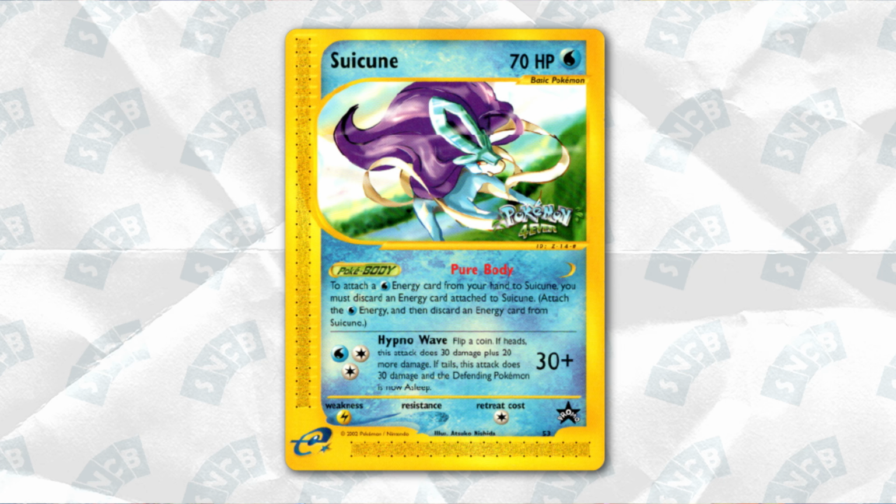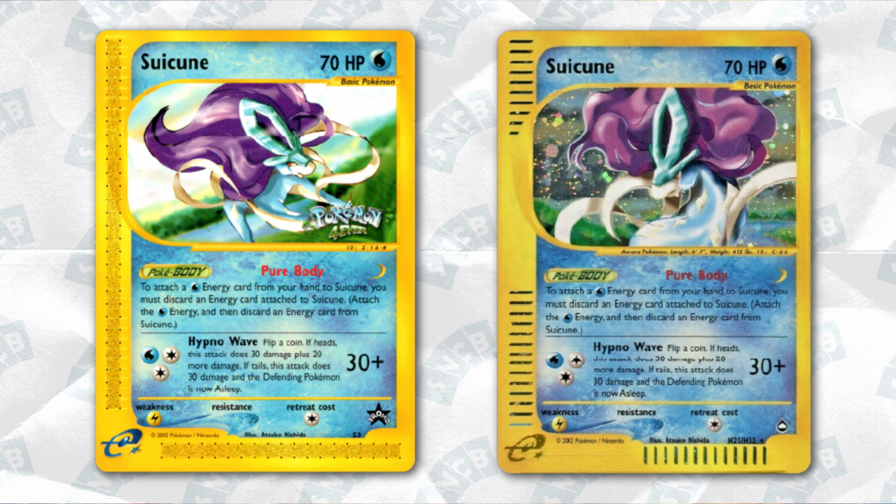Now things get rather interesting here. Wizards of the Coast never corrected this error, but Nintendo did a few years later in 2005, and we'll come back to this in just a moment. For the VHS and DVD release in March 2003, the promo card was Suicune, Black Star promo number 53, and this was the final Black Star promo ever released by Wizards of the Coast. Oh, and it's also a reprint from the Aquapolis expansion, but this time with new artwork. Now, even though this card did not have any errors, it was still reprinted by Nintendo in 2005.